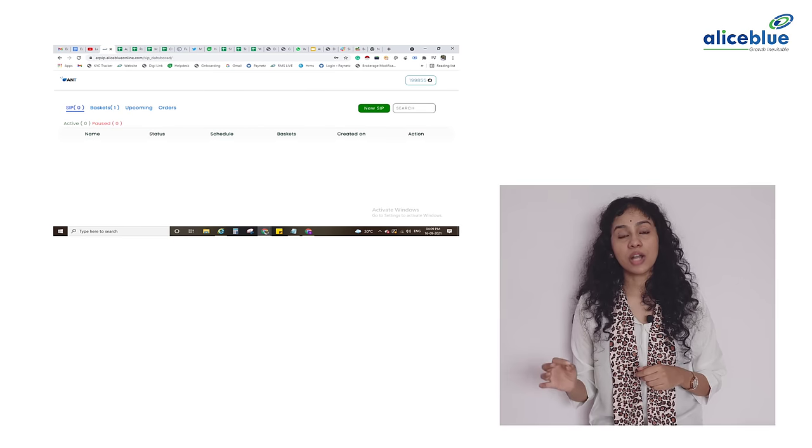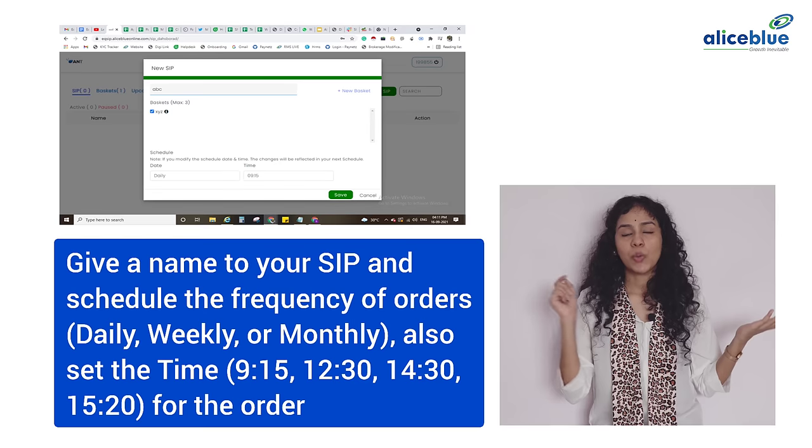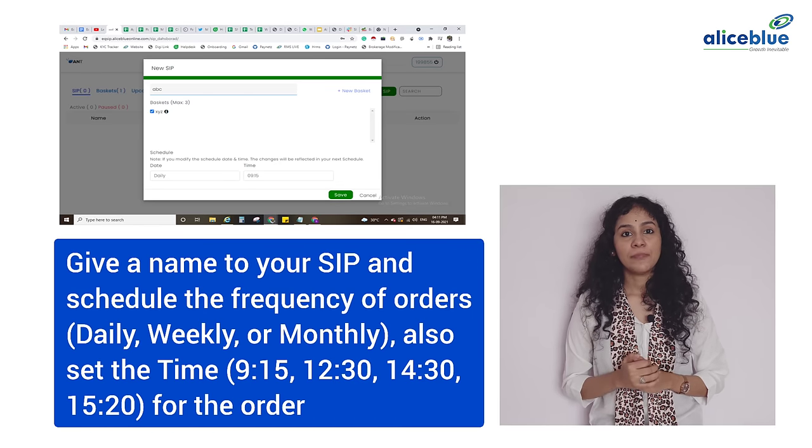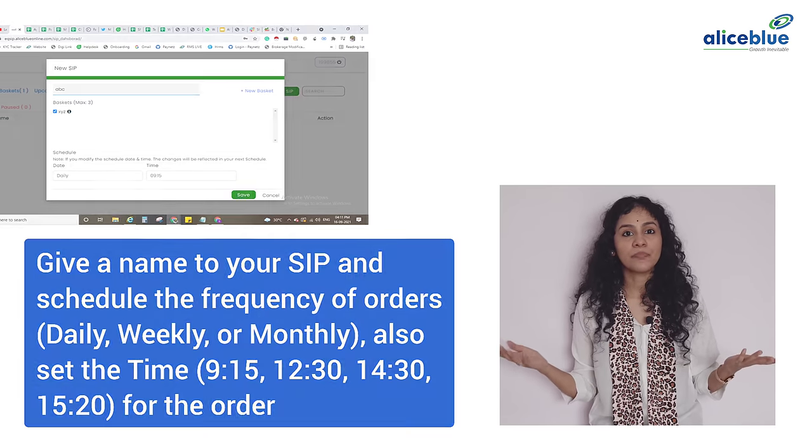Once you have placed the order, click on SIP from the top menu bar, give a name to your SIP and schedule the frequency of orders, whether it's daily, monthly or weekly, and also set the time, like 9:15 or 15:20, for the order. Put a stop to losing new opportunities. Start a new way of investing with Equity SIP now. Let's never miss an opportunity to invest.